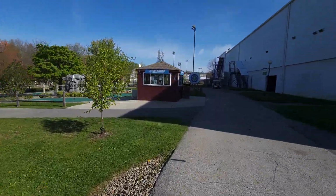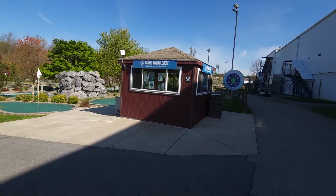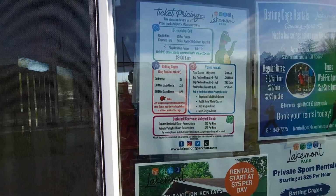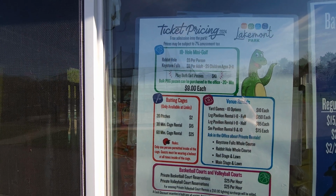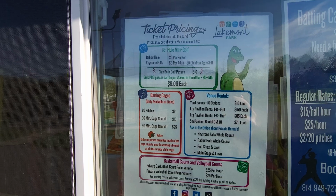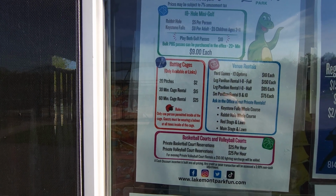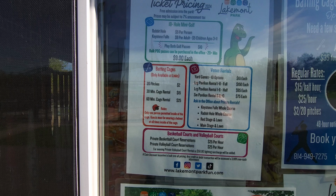So first thing I want to do is take you over here, tell you the prices, and this is also one of the main food stands that will be open this year. So now right here, tickets available right in the front. So when you come right here, you're going to see the mini golf, the rabbit hole, which is one we just showed you, is $5 per person. The Keystone Falls is $8 an adult, $5 children, but you can play both for $10, so you can save a few bucks there. Batting cages, if you're just starting out there, you get the $2 for the 20 pitches. 30 minutes is 15, 60 is 25.